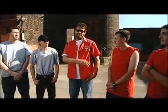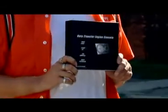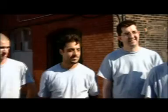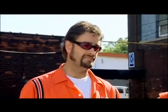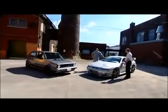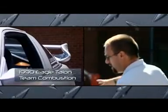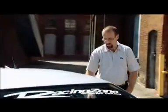Okay, teams, the winner of the challenge will win this Turbo XS data logger and fuel controller, which gives more precise control over fuel injection and improves performance. Let's see what the judges have to say. We've got this Eagle Talon we're going to look at first. We've got an aftermarket front bumper, side skirts, and rear bumper package. A great bi-level wing. But the most unique feature of this car are the doors.